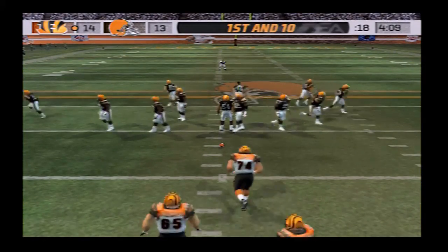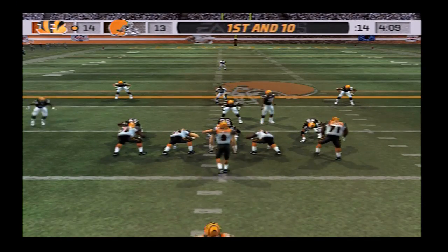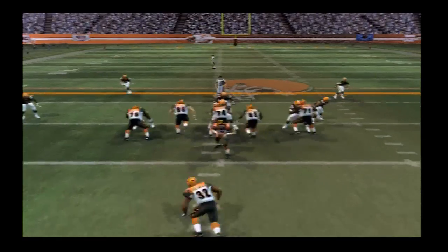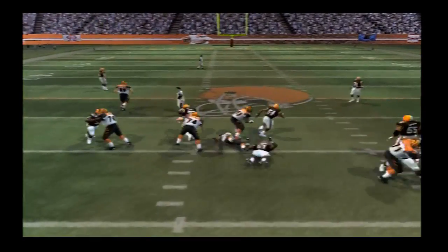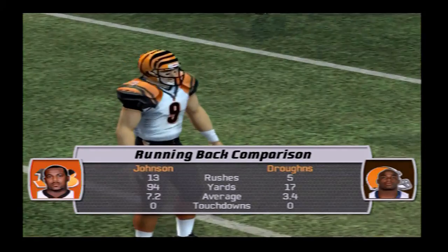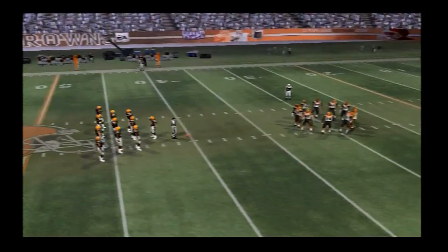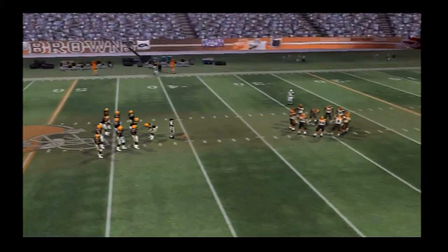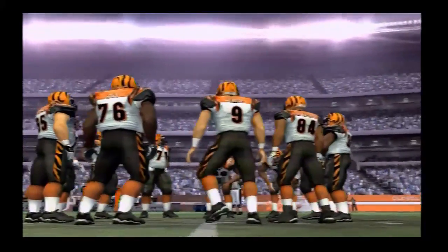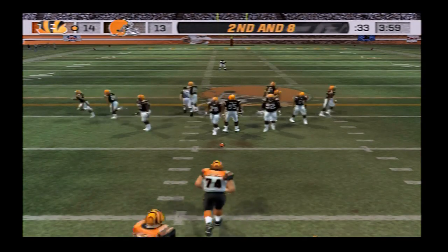First and 10. Ball on the 38-yard line. Johnson, the lone back, receives the handoff. Thompson stops him at the 40. And now our viewers can see how successful each team's main running threat has been today. It's second down and 8 to go.